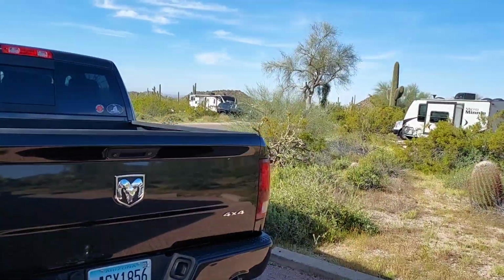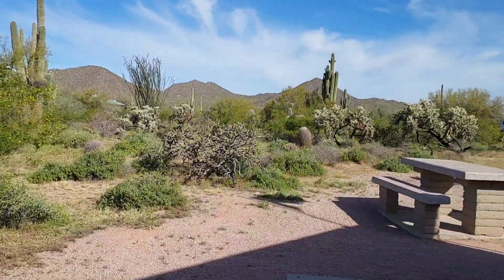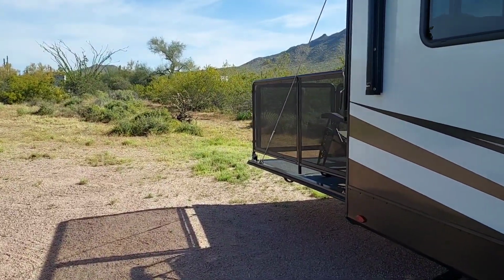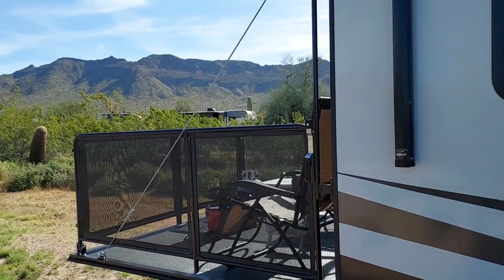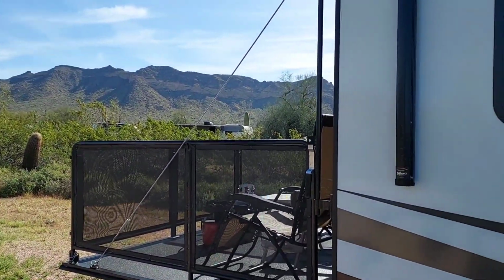But here's a little view around our campsite. It's pretty out here. I don't know if we're going to be able to come out here much more because it's going to be getting warm, but I actually had to turn my furnace on this morning. It was like 52 degrees and like 55 inside, so what the heck, I turned the furnace on. We'll be running the air conditioner after a while.